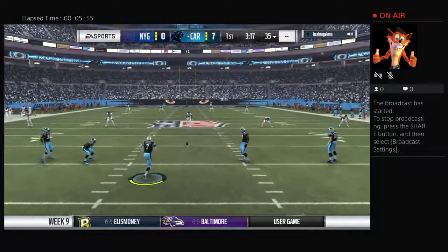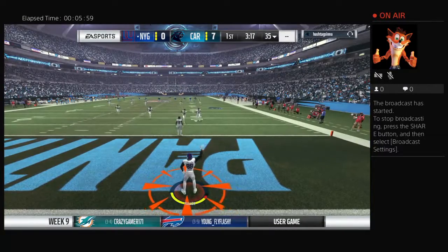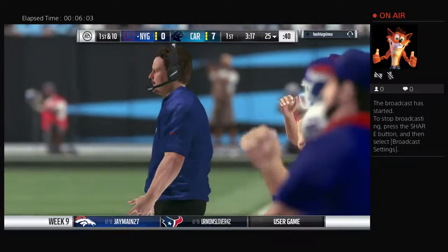Now Captain Zero after the touchdown to kick it away. And no return on this one as the fair catch is signaled for and taken.